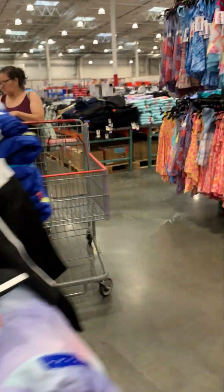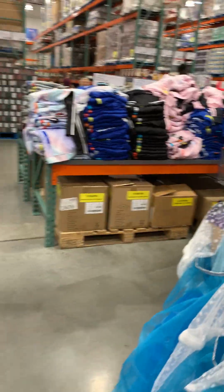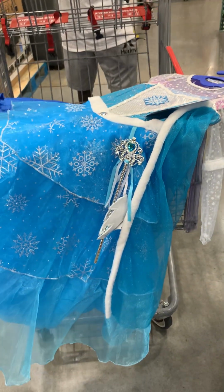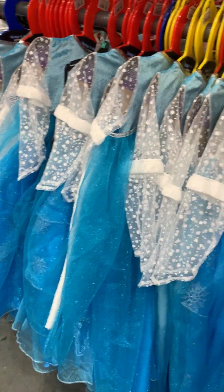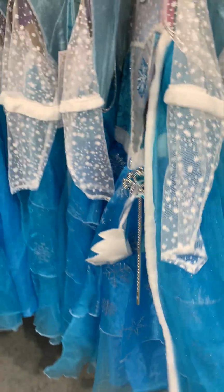This is where I was last time. This cute, look. Oh, these are cute. Oh, wow. My granddaughter would look cute in these. Look, in this. This is so cute. Look at that. Real cute. Oh, this is so, so cute. It's a little girl's dress, you know.